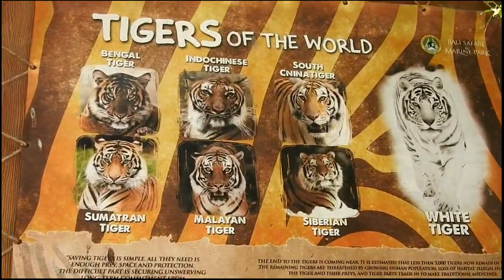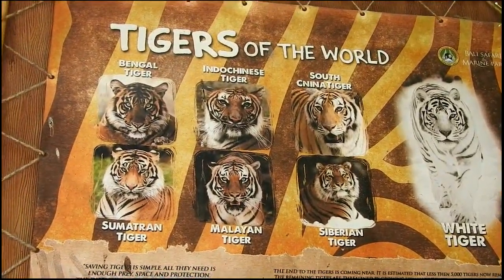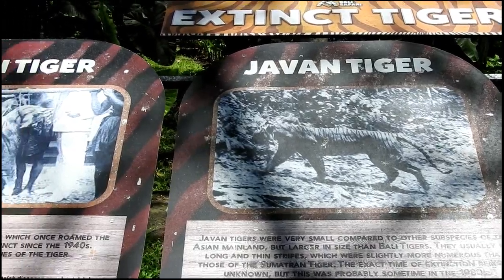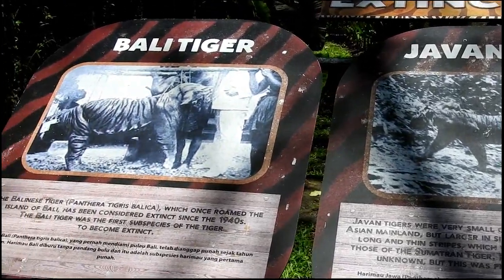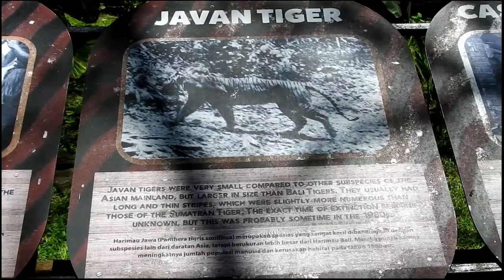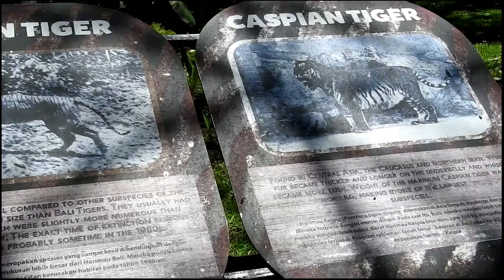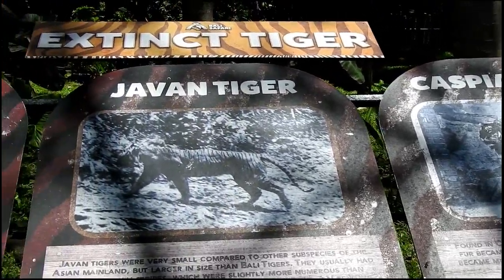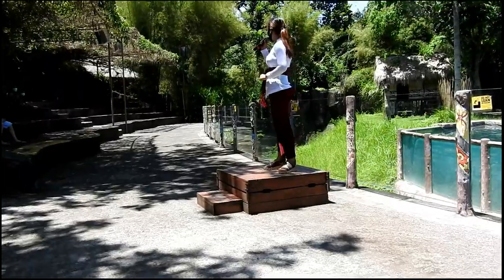So these are the tigers of the world, and only one can be found in Indonesia, which is the Sumatran tiger. Originally, there are three subspecies in Indonesia: the Bali tiger, Javan tiger, and Sumatran tiger. But two of them, the Javan tiger and Bali tiger, already went extinct in 1920 and 1940.